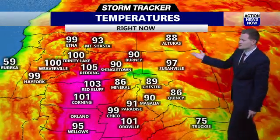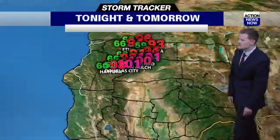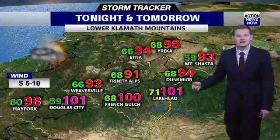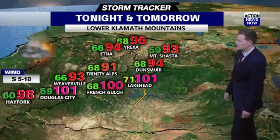Now, the current temperatures right now, very, very hot out there. We're looking at widespread triple digits across the valley, 90s and 80s in the mountain locations, even some hundreds out there right now. But tonight and tomorrow in the lower Klamath Mountains, those overnight lows will be in the 60s, highs hitting the 90s and the triple digits.